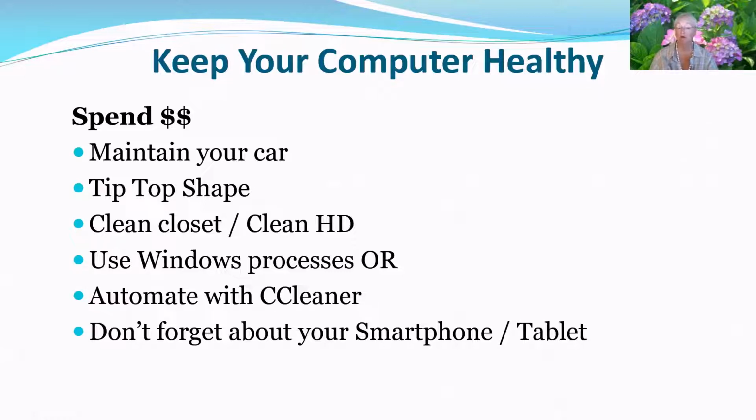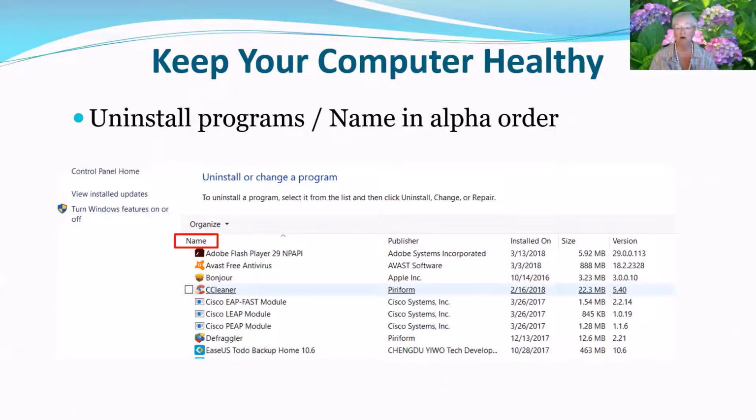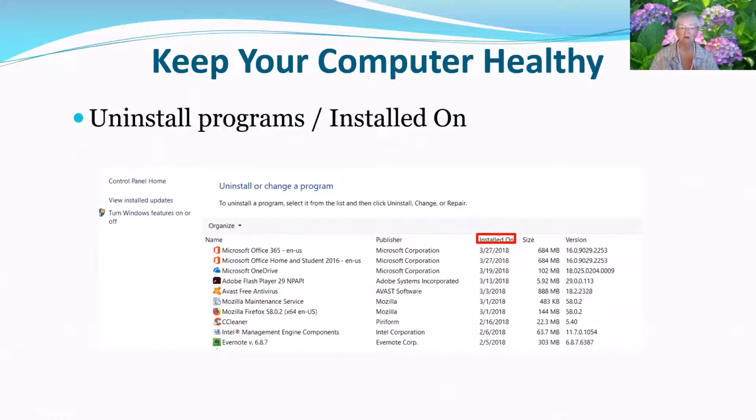We can use the Windows processes. You can automate it with CCleaner. And don't forget about doing the same thing for your smartphone and your tablet. Uninstall programs, they're all in alphabetical order, which is fine. But if you have a lot of things that you need to uninstall, it's easier to do it in date order.